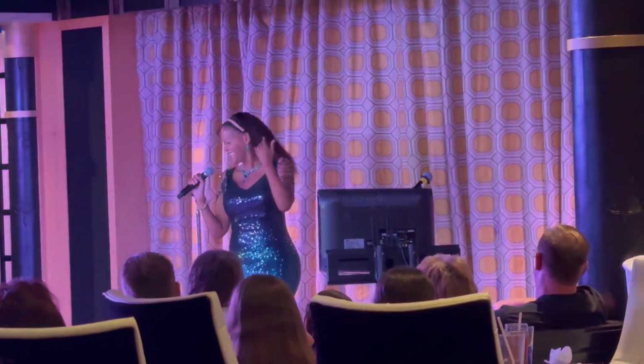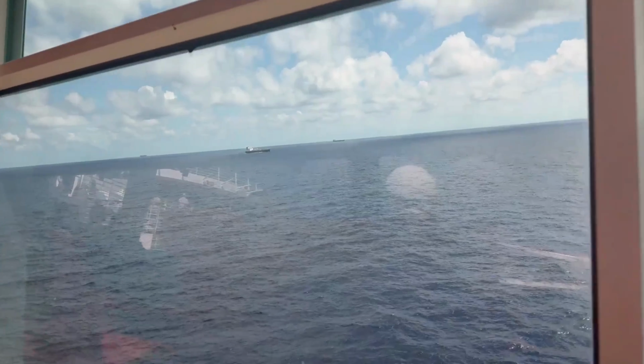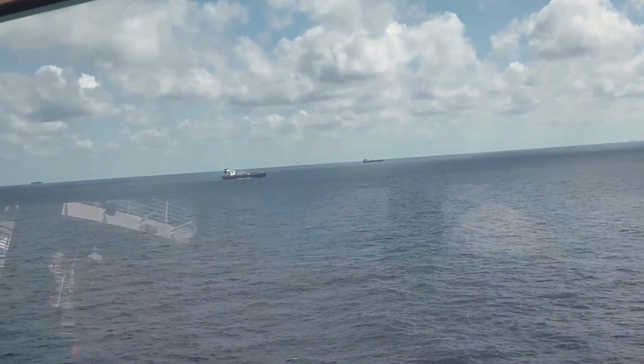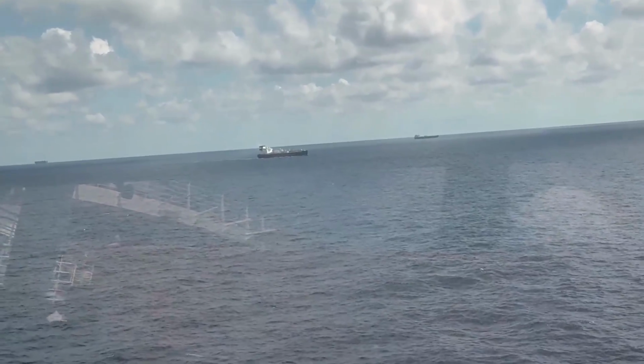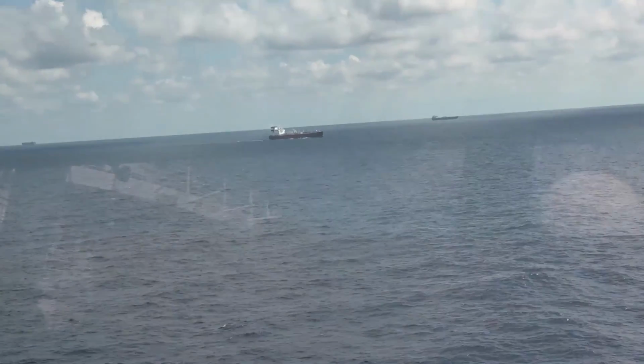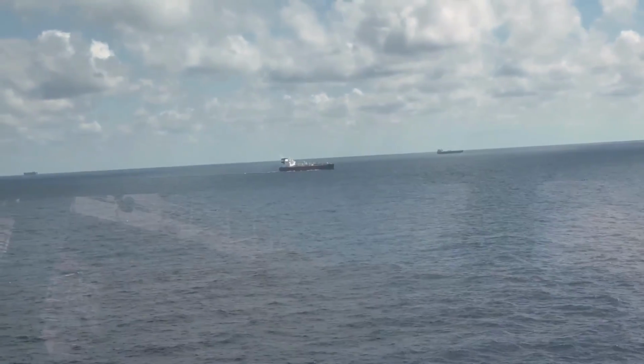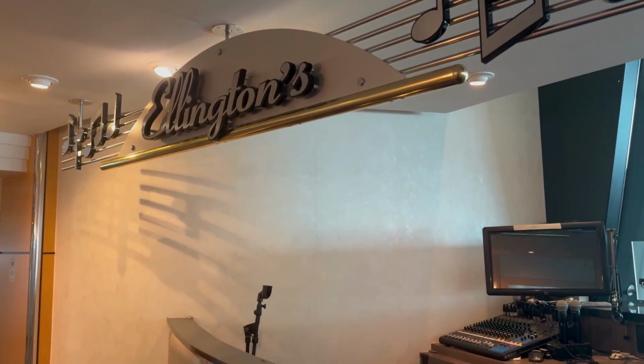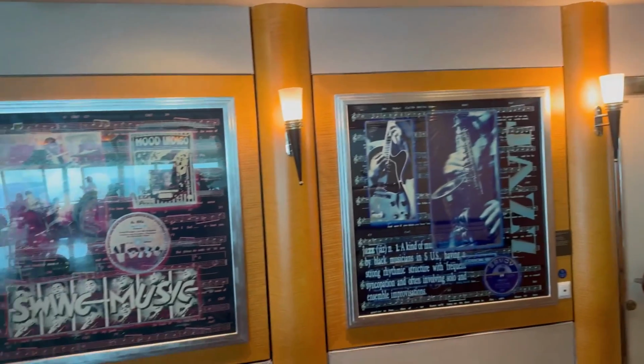We wrapped up the evening, and then it was time for day number 2 out at sea with no ports. I did some exploration and found Ellington's, which is like a jazz bar as well as nightclub, and a great place to read in the air conditioning on a sea day.